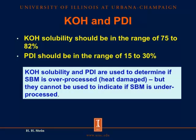If we determine KOH or PDI, we should have a KOH solubility that is in the range of 75 to 82%, and that indicates soybeans that have been probably heated, and the PDI should be in the range of 15 to 30%, which also indicates proper heating of the soybeans. So KOH solubility and PDI are used to determine if soybean meal is overprocessed or heat damaged, but they cannot be used to indicate if soybean meal is underprocessed.